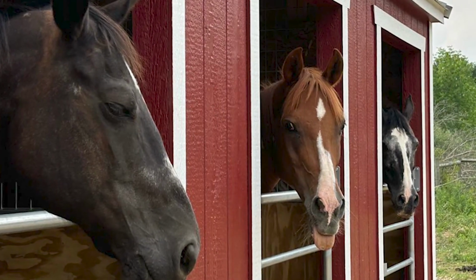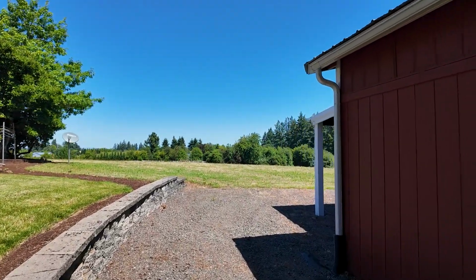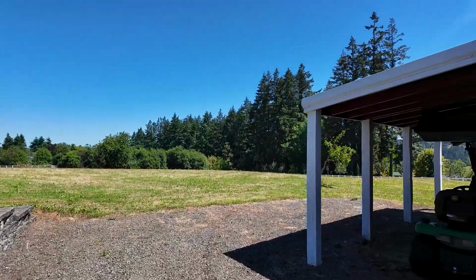And it's just a big enough size that you can use it for storage, or even have like a little man cave out here, or she shed. I've heard people say that's a great alternative if you're not really going to use it for horses.